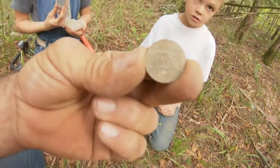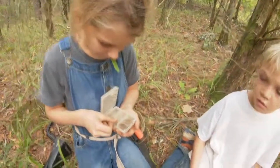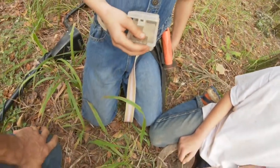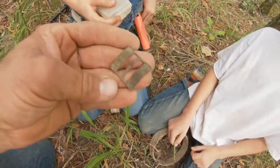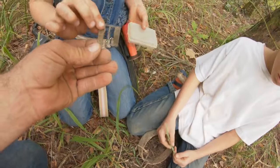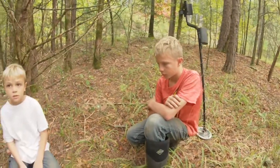Anyway, Chloe's been on the ball today. What else you got in there? Buckle, and she has the other token. What, the other token won't fit in your little thing? So big? Well, that buckle's too big, too. Yeah, that's a pretty cool little belt buckle. Probably a woman's belt buckle. Cool. Out here having a ball.